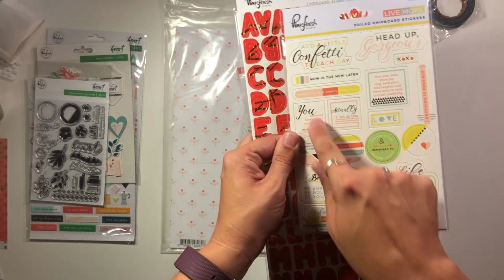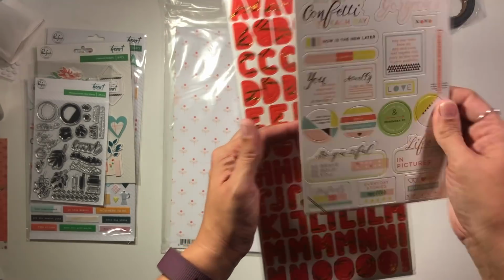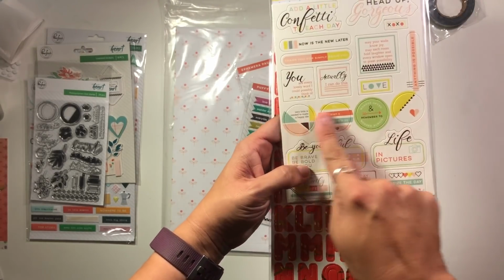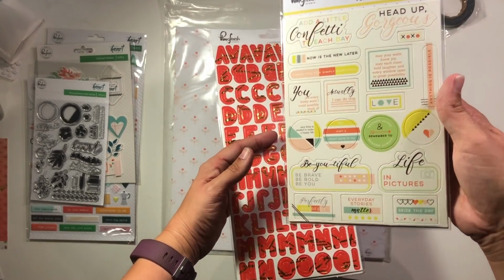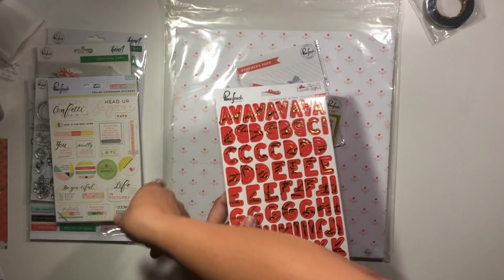All right, I also got from Live More, this is the foil chipboard stickers. And so they do have some foil detail to them. There are 19 of them, it looks like. So phrases, circles, some squares, and more of a pastel color palette.